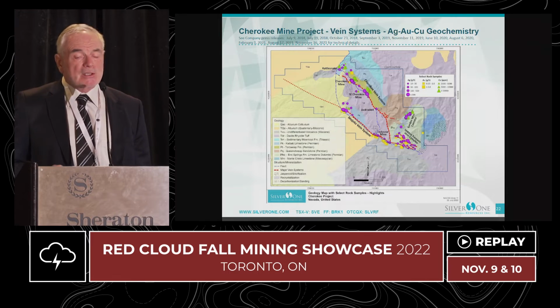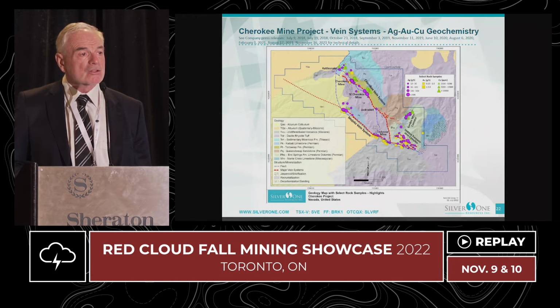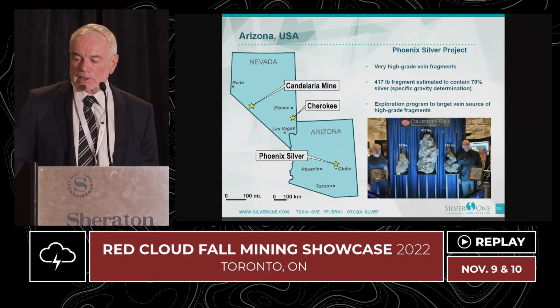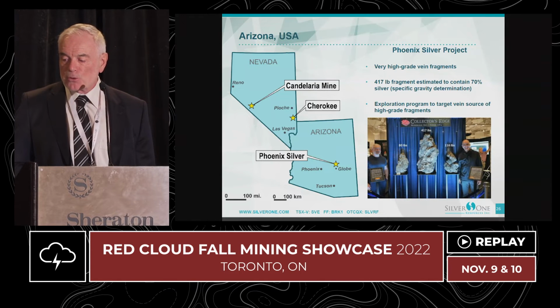Now I'm going to just skip the Cherokee because of time constraints. Just say it's a strong vein system that's been traced for over 12.5 kilometers, and it has good copper, silver, gold values in the north and good silver, gold values in the south. We'll do that in future exploration. Now let's jump to another interesting project.